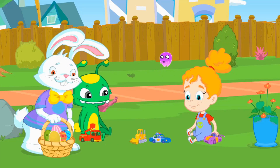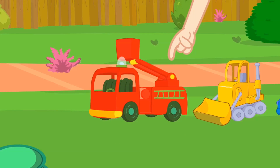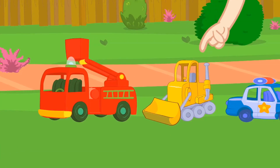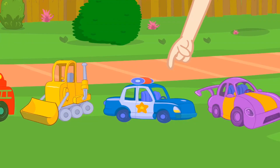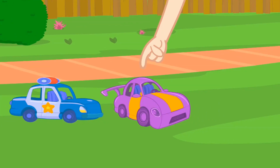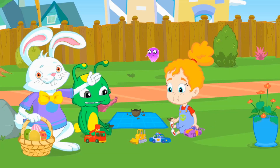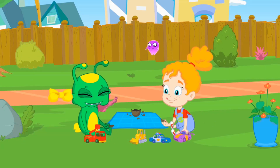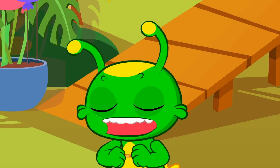And what cool toys. Shall we go over what colors they are? The fire truck is exactly red. The excavator is yellow. The police car is, that's it, blue. The race car is pink. Don't eat too much chocolate and enjoy the spring. Where are the eggs?